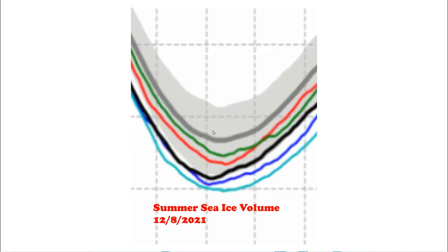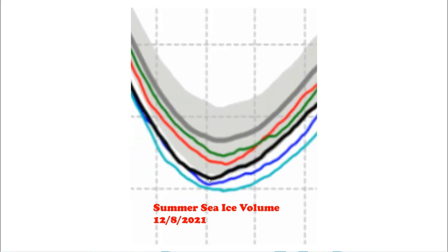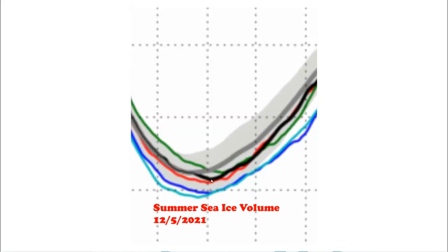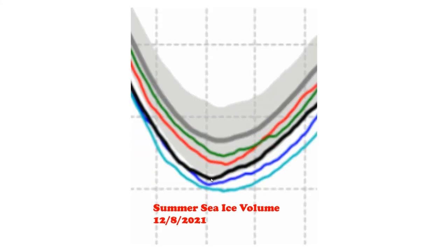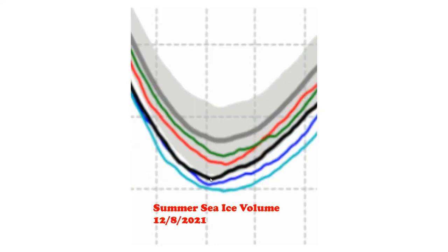The other years and the 2004 to 2013 mean have all seen a large reduction in summer volume. But the summer minimum for 2021 in black has hardly changed at all. Both the date and volume of the 2021 summer minimum are nearly identical to the prior version of their code, which does not match the description they provided in their text.